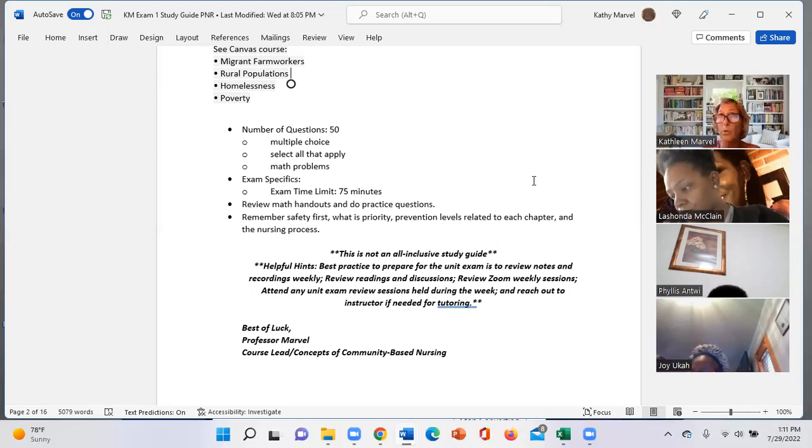And you have to be able to explain how we use our nursing process in the community. So it's still the same: assessment, diagnosis, planning, intervention, evaluation. It looks different from the hospital setting to the community setting. So you have to be able to articulate how prevention levels look in some of the topics we've covered.